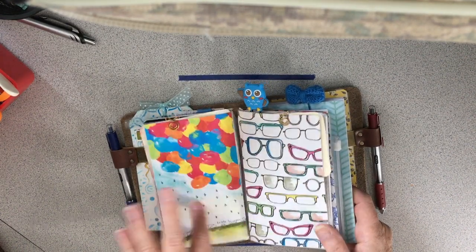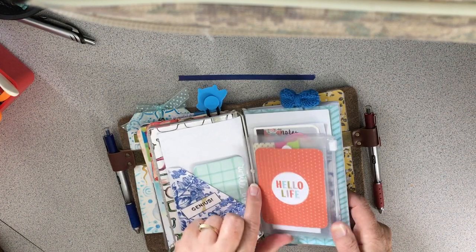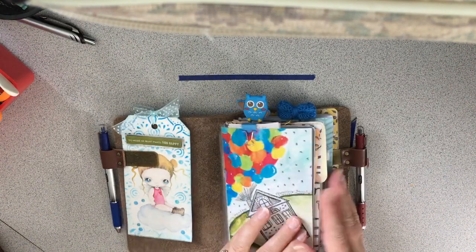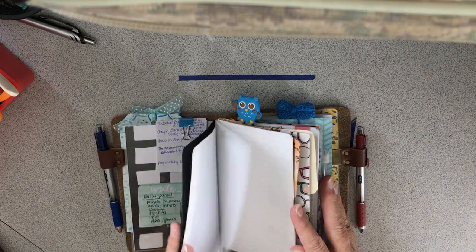This one is from Little Magical Art. This one is from a friend of mine. And this is from another friend of mine. And this is more of a pocket thing, and I just keep my sticky notes in here for use. And then this is more for bullet journaling, for lists of books and movies and different things like that.